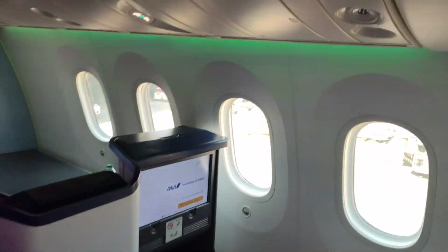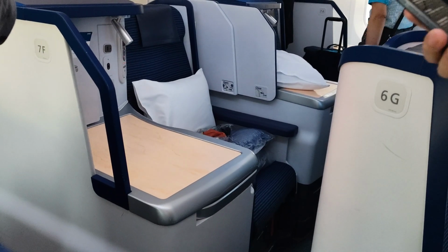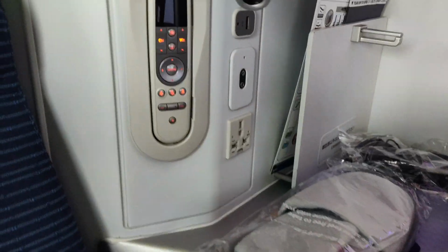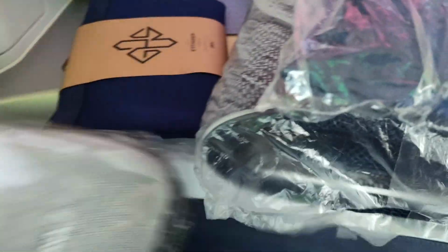Speaking of boarding, here we are in our business class seat. These seats are arranged in a 1-2-1 configuration. Each seat has loads of space, their own personal desk, a light, an outlet. You also get an amenity kit and a set of slippers that you can keep, in addition to all of the bedding that you can use when you convert your seat into a lie flat bed.